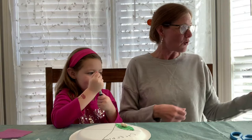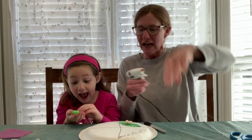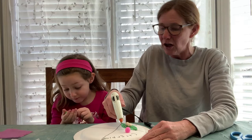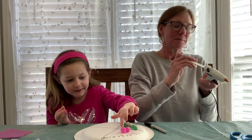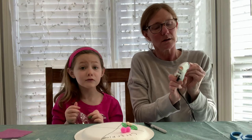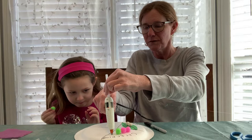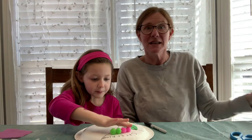All right, now we're gonna do our caterpillar, and we'll do a little pattern. Are you ready? All right, here's one fuzzy. And another fuzzy. Bam. And, this is not going in there. Go ahead. Another fuzzy. And one more fuzzy. They also need to be able to have their own creativity. So now we have our caterpillar.